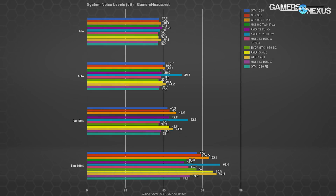Now, GPU fans will basically never hit 100% unless it's in some sort of really constricted environment like a mini ITX case. Generally, and this is true for these cards as well, you're going to be in the 50% range for fan speed at its max, and the MSI card was below 40% almost all the time.